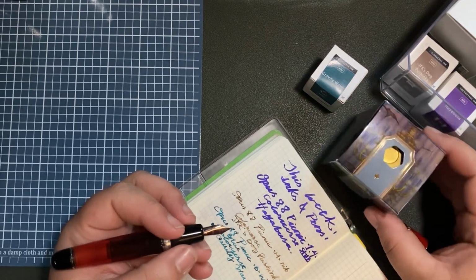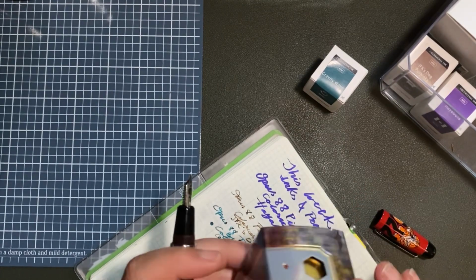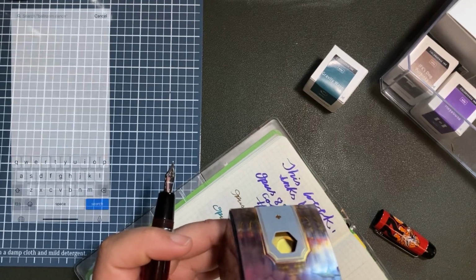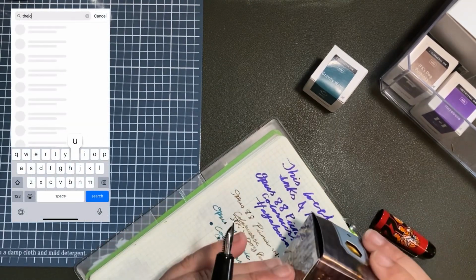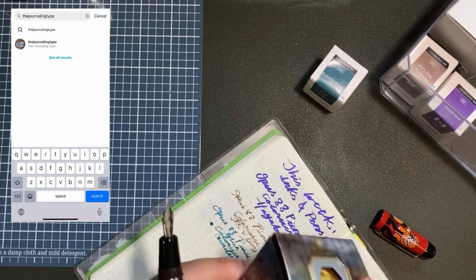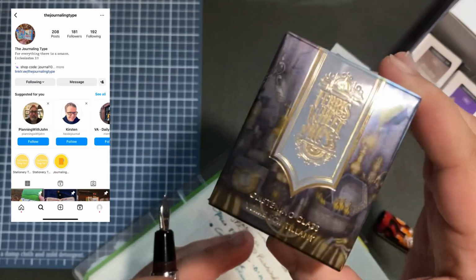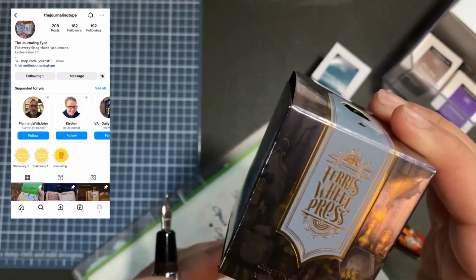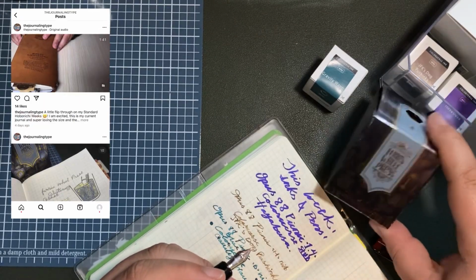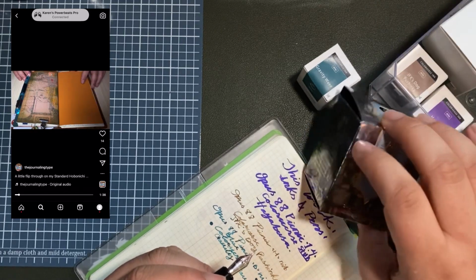So my new ink on this one is a Ferris Wheel Press Glistening Gloss, and I have posted some pictures, and I'm not sure about video, but yes, a picture of this ink on my Instagram, so you guys can go and look at it over there. This is a gorgeous ink. I really, really like this ink. This ink is amazingly well done. I like the shimmer in it. I like everything from this ink. I can't tell you enough how much I like this ink, and I constantly use it.